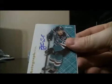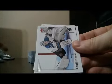Base and base. Autograph hit for the Sharks of James Shepard. Base and base.